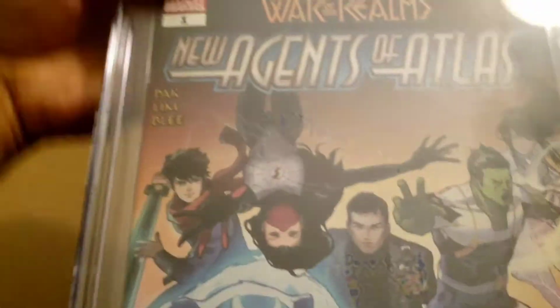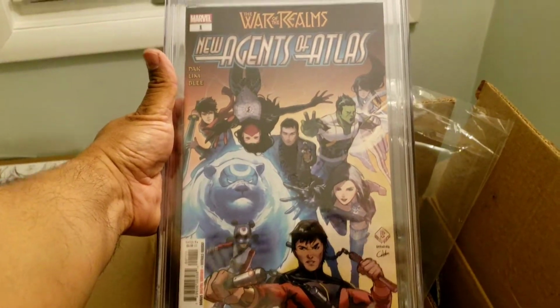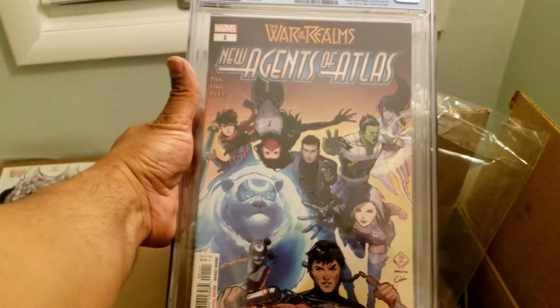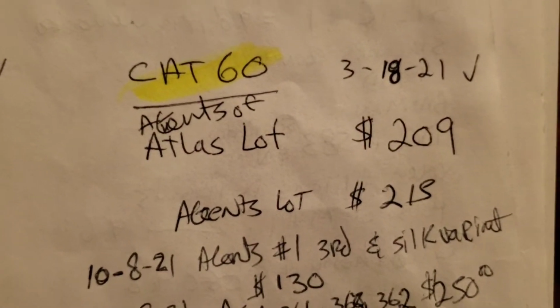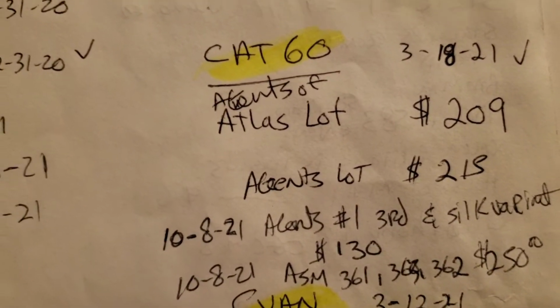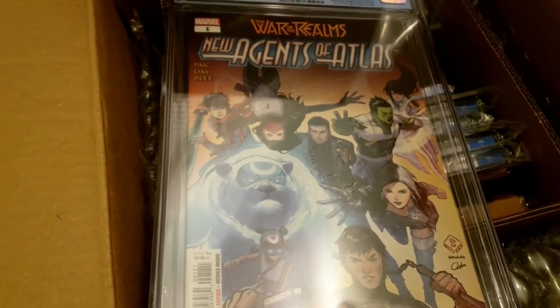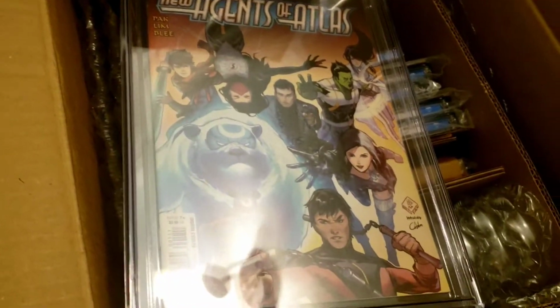Agents of Atlas. Yeah, this is the cover A, Agents of Atlas. I got this one from... I think this is one of the ones I got from Cat 60. Let me verify that. Yeah, Cat 60. I've gotten multiple sets of Agents of Atlas from him. Most of my 9.8s from Agents of Atlas came from Cat 60. So, yet another one comes from him.